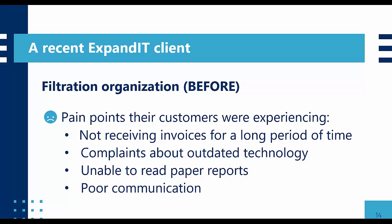The organization is a small-sized water filtration company in Canada, and they realized their customers were experiencing some pain points in their customer journey. Some of the pain points were customers were not receiving invoices for a long period of time. There were complaints about outdated technology. Customers were unable to read reports provided by technicians, and there was poor communication. So we'll go into detail on two of the biggest pain points here.